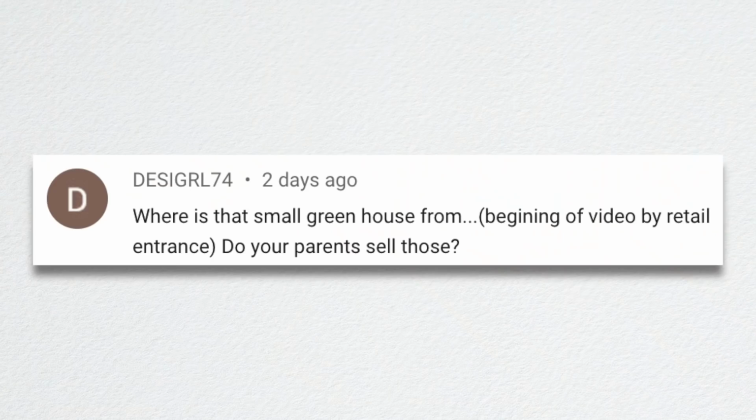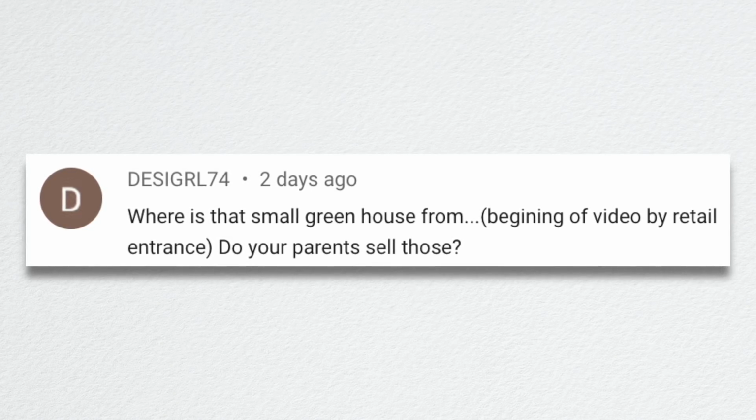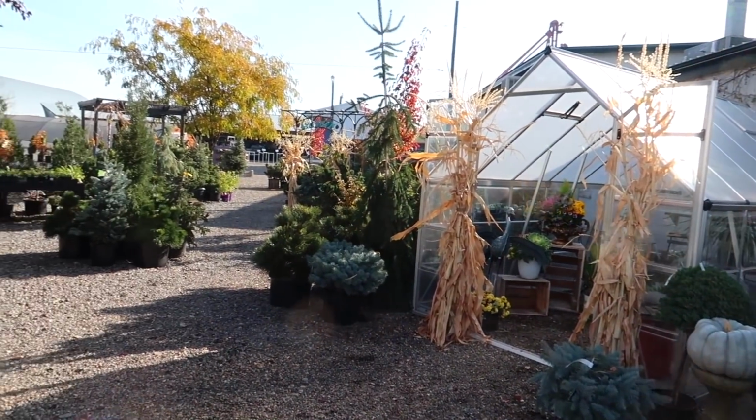Desi Girl said, what is that small greenhouse at the beginning of the video by the retail entrance? Do your parents sell those? Yes, they do sell those. They're actually from Gardener Supply. I'll try to find out what model that is and link it down below. It's a perfect size, like a little hobby greenhouse.